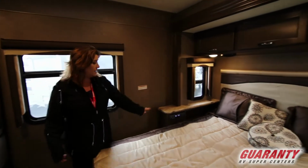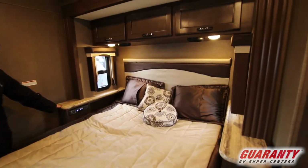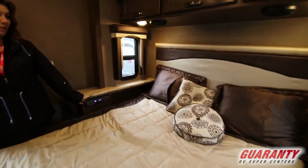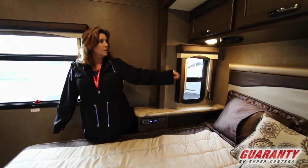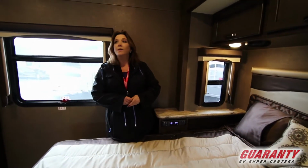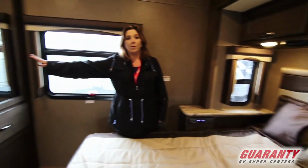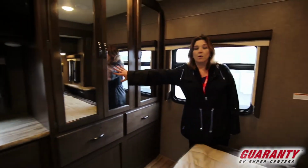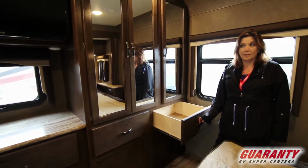You've got nice bed stands on both sides of the bed, walk around queen bed. You've got access to your radio here on your right. Speakers above your bed as well as reading lights. Good storage on top. Now this has your slide out as your bed. Then you've got the full wardrobe over here on the right, and then great drawer space, nice and deep.